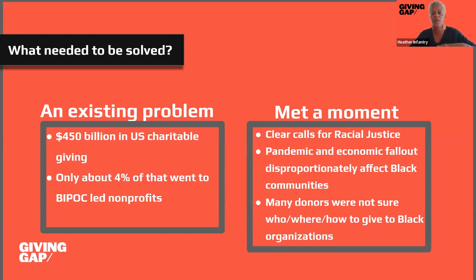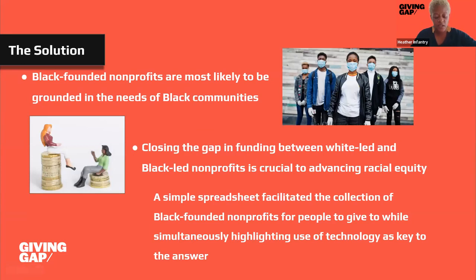So there's this gap between, one, the visibility of these organizations and donors that have an interest in being able to connect to this kind of work. So following the social uprising during the global pandemic, our founders of Giving Gap created a spreadsheet of Black-founded nonprofit organizations that they were aware of to generate donor interest in very much the same way folks were being called to support Black businesses. And so they wanted to do it in the nonprofit philanthropic space.